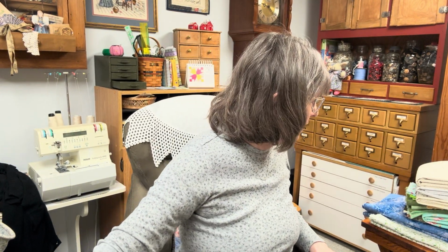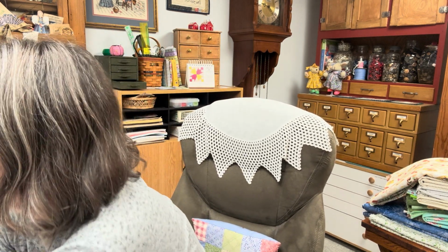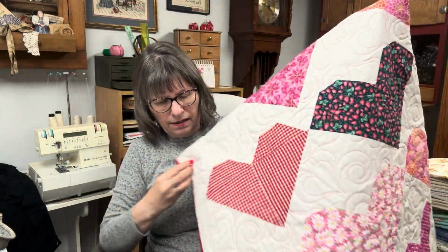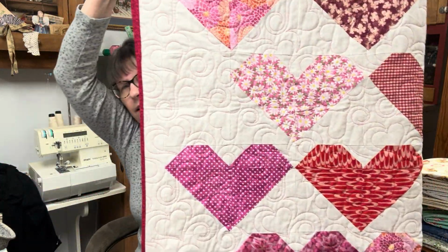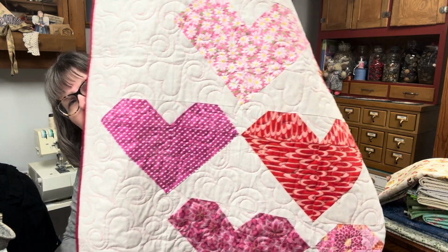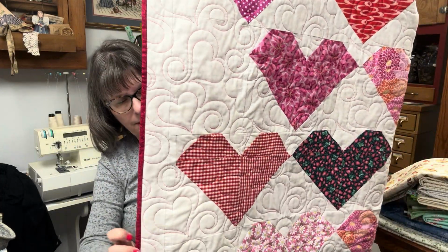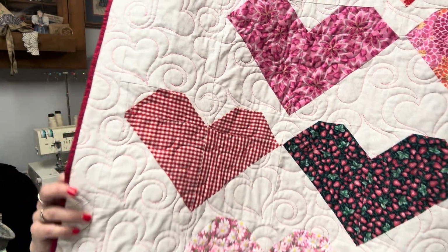Now let's see, what else do I have here? Where do I want to go next? Oh, this, I think. I think I showed the top last time too. This is all fully done. I maybe could show half of it. You can't see all of it anyway. I got it all stitched. There you can see the quilting on it. Turned out really nice. Really cute.